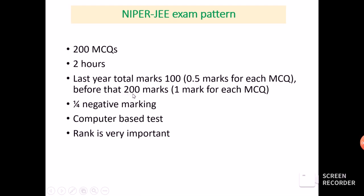It doesn't matter whether the total mark is 100 or 200 because the negative marking is the same. It is 1/4 for every question in the NIPER-JEE exam paper. If each question is for 0.5 mark, then 0.125 mark will be deducted from the total score for every wrong answer. If each question is for 1 mark, then 0.25 mark will be deducted for every wrong answer.